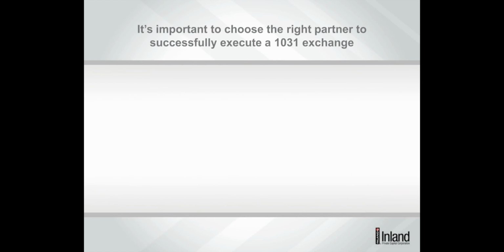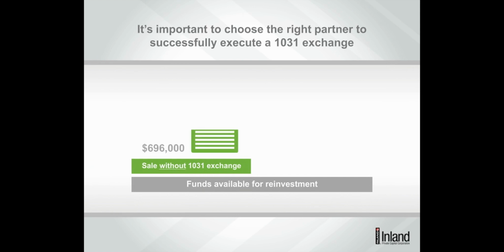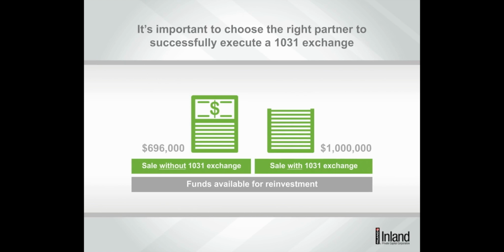Executing a 1031 exchange is an important tool to defer taxes, have maximum funds available for reinvestment, and grow net worth over the long term. Choosing the right partner that offers a variety of exchange properties to suit your needs may help maximize your investment return.